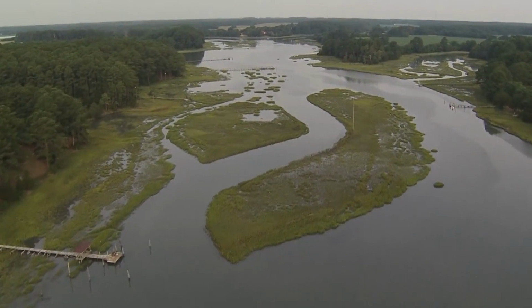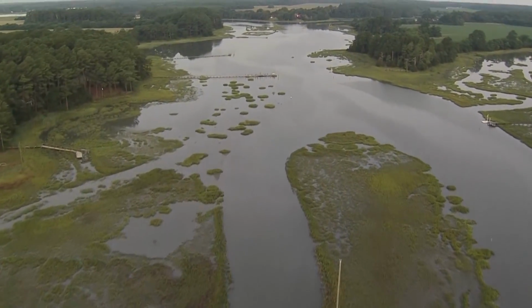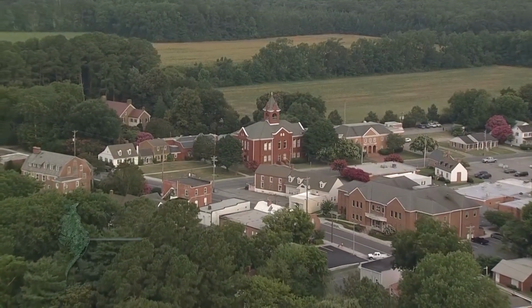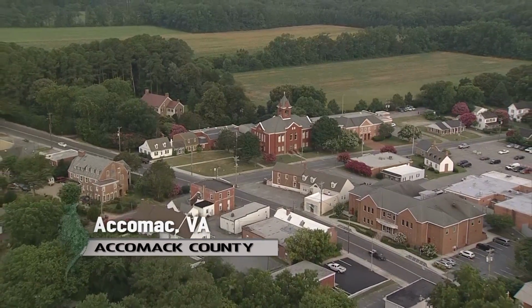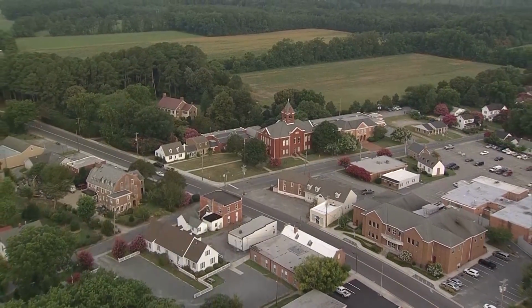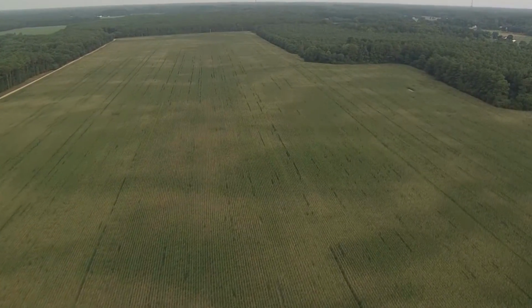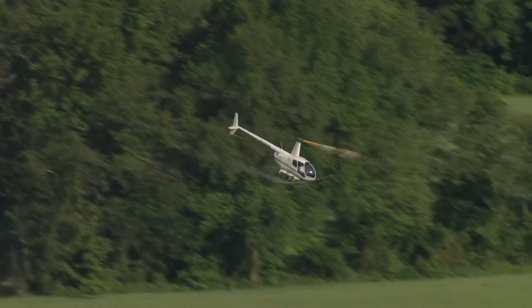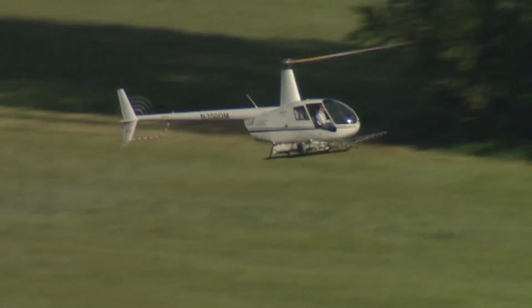Accomack is 455 square miles, but it's the natives that first called this area home before the English explored the Chesapeake Bay. Towns like Accomack were named after the Native Americans who coined the phrase Accomacky, meaning across the water. But on the land, the natives lived off of crops, and agriculture is still a way of life on Delmarva. It's done a little differently than back in the day, but growing corn, beans, and wheat is a tradition of Delmarva culture that won't be going away anytime soon.